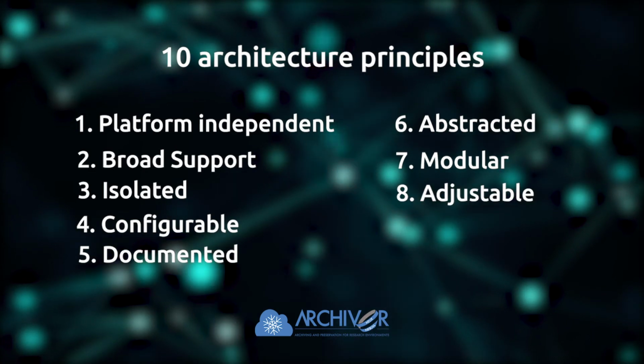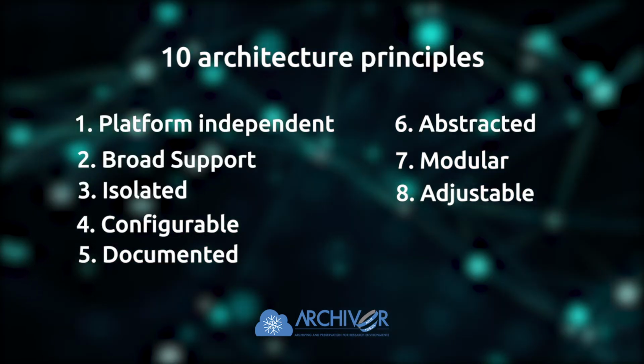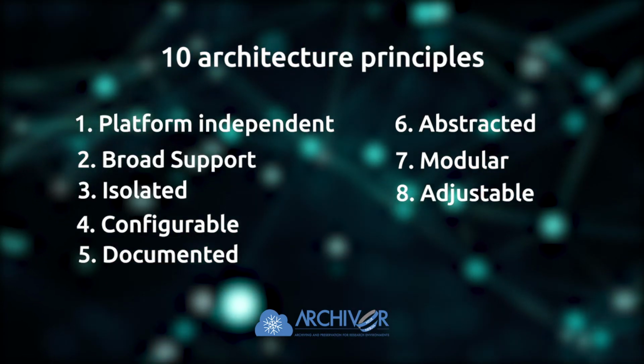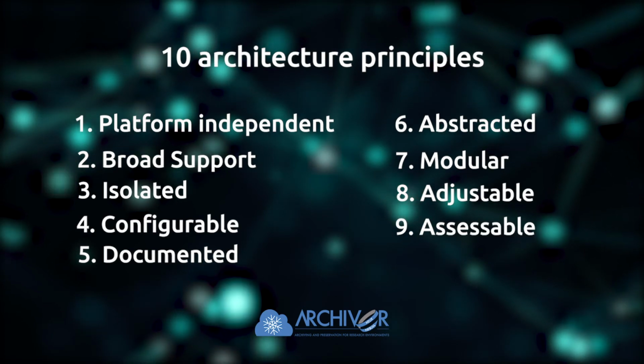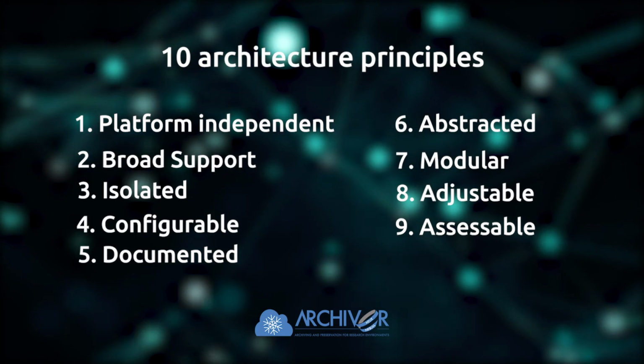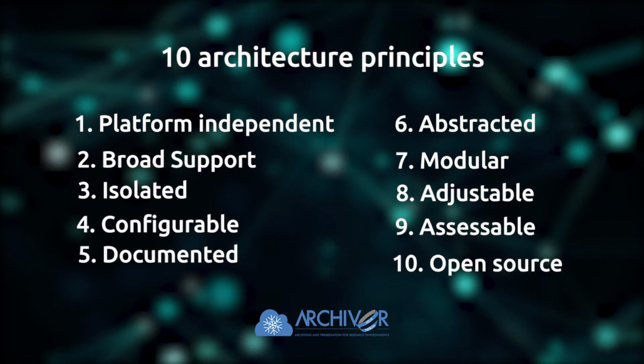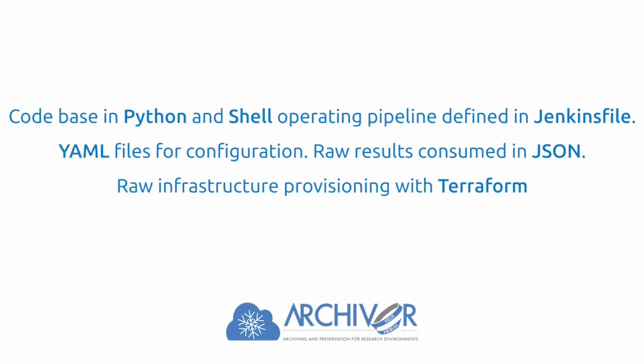Be adjustable, taking into account the phases of the Archiver project and able to handle both functional and non-functional testing. Be accessible, providing outputs as readable results and as standardized reports, and allowing login for further analysis and assessment. Be open source. The Archiver testing framework utilizes open technologies which allow easy deployment and transparent assessment, stimulating the research community to contribute additional use cases.